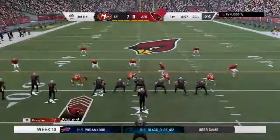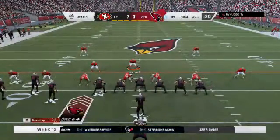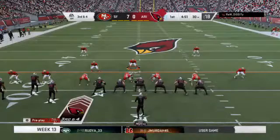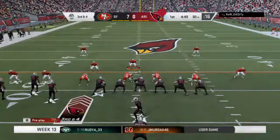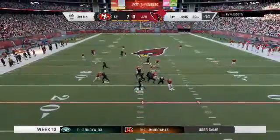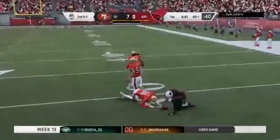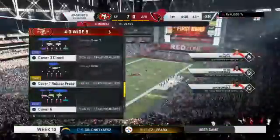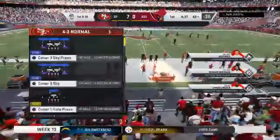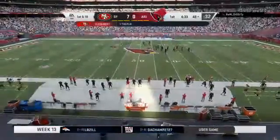Hey, hold on. Black foot forward. Here we go. Check 31. Check your hot read. From the gun on 3rd down, Murray. And he'll find Hall. And he'll be taken down, but not before they work it across midfield. An excellent pickup of 20 yards.